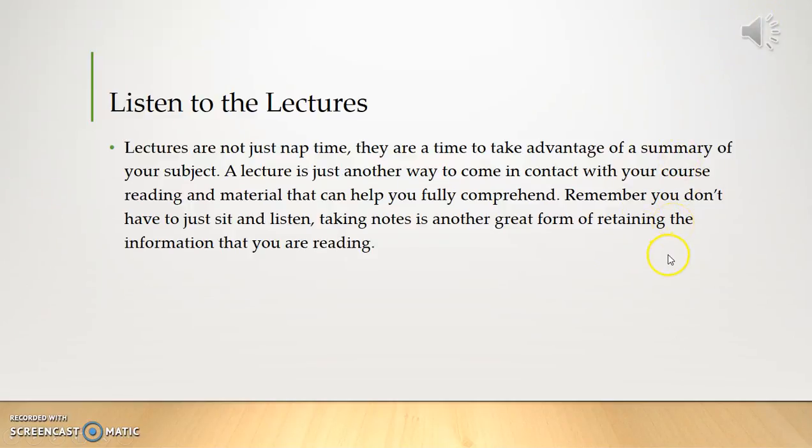Listening to lectures. No, lectures aren't just a nap time. They're a time to take advantage of a free summary of your subject. A lecture is just another way to come in contact with your course reading and material that can help you fully comprehend. Remember, you don't have to just sit and listen. Taking notes is a great form of retaining the information that you're reading.